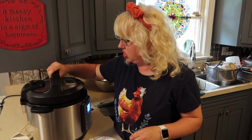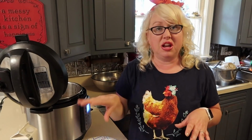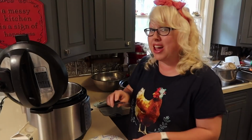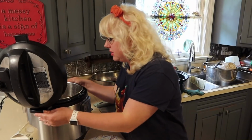Okay, so this chicken is done, and while that chicken cooked, I got my vegetables prepped, got everything out, so that's good. Now I'm just going to pull it out, dice it up a little bit on this cutting board here. And actually, while I get this chicken ready, I can go ahead and saute up these carrots, onions, and celery. So that's how we will do that.